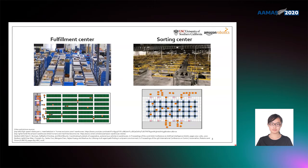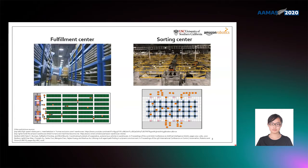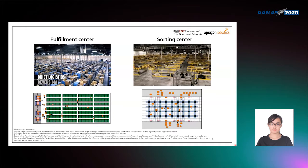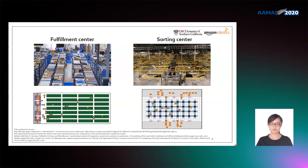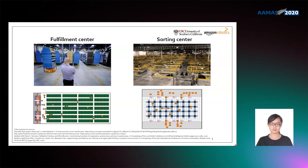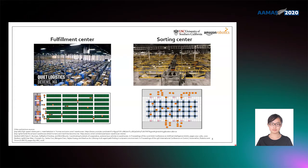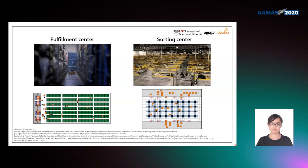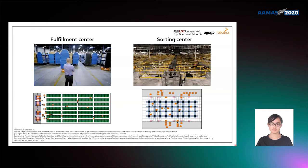Once all packages are ready, they will be transferred to a sorting center. The sorting center will then sort the packages according to their destinations. Here, the yellow structure shows chutes. Each chute corresponds to a particular destination. A human worker will first put one package on a robot, and the robot will then scan the barcode on the package, know its destination, and then deliver the package to the corresponding chute and drop it into it.